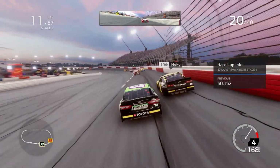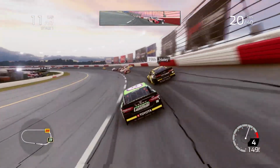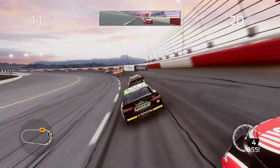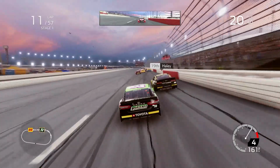10 laps down here at Darlington Raceway. Darlington actually is my home track, so fun fact. I've never been to a NASCAR race. I would love to on the other side of this COVID situation, but it'd be fun to go to a race one day.